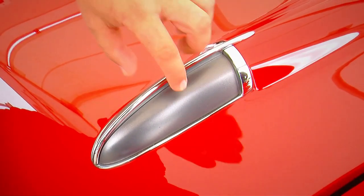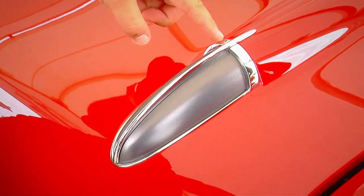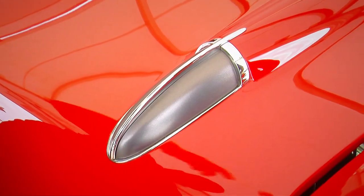This is a separate piece, and then this is a separate piece. So this bolts on the car, and then this bolts to that piece, and then that bolts on, and we just had it plated and chromed and turned out pretty slick. We changed it, but it looks like it belongs there.